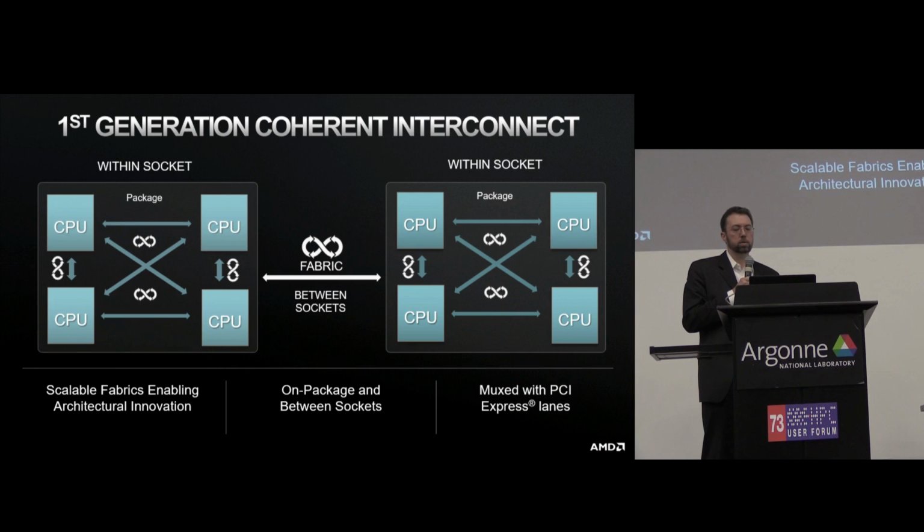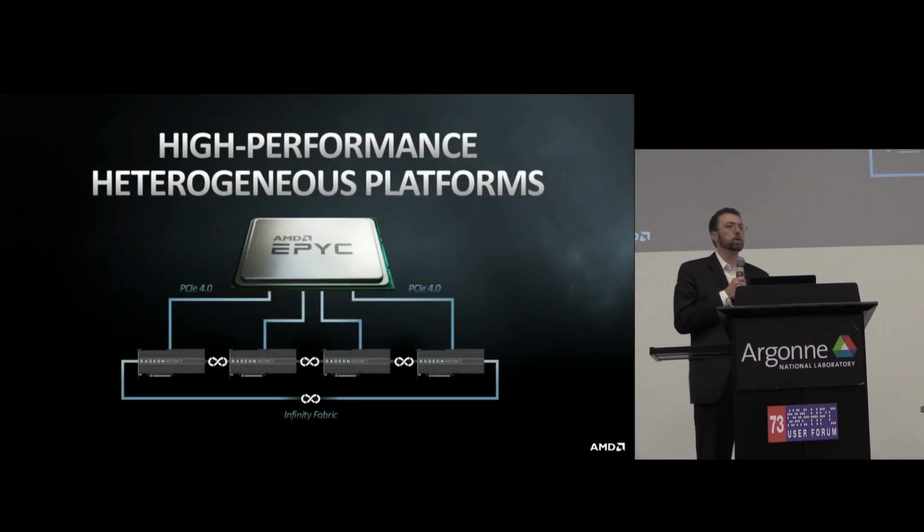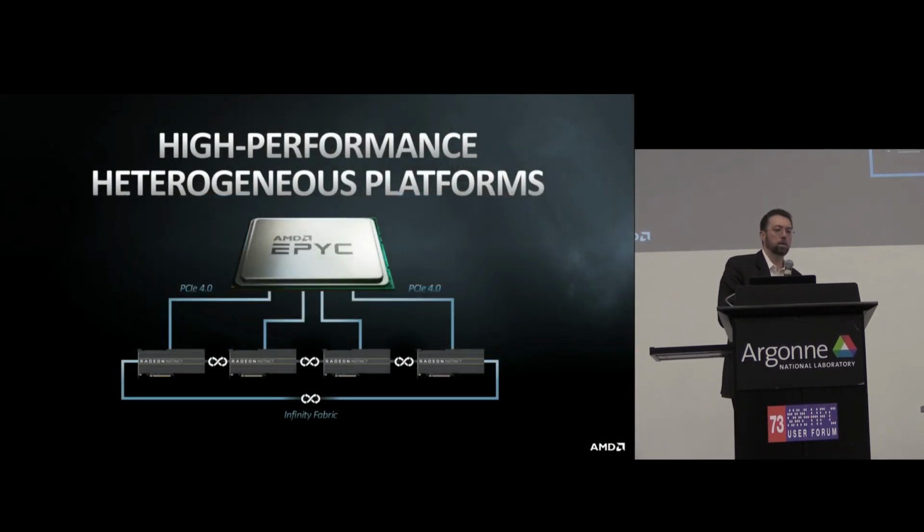Where we went next in 2018 was we expanded that into our GPU connectivity. We introduced a product line that we call MI50 late last year, and it had a coherent, high-speed link between the GPUs that allows the sharing of the memory. Each of these GPUs that's pictured here has the high bandwidth memory on the package, and the Infinity Fabric architecture interconnects them, which allows that memory to be shared amongst the 4 GPUs.